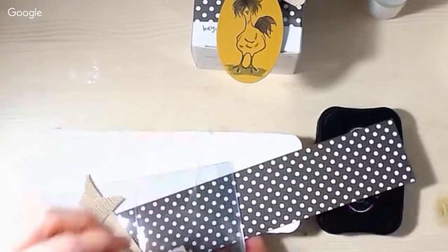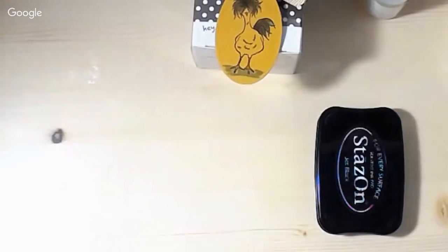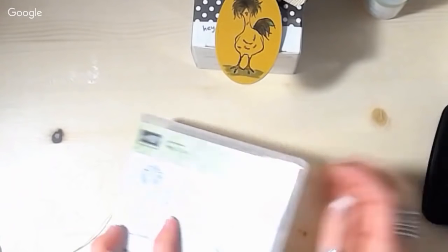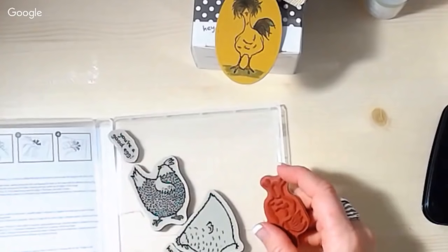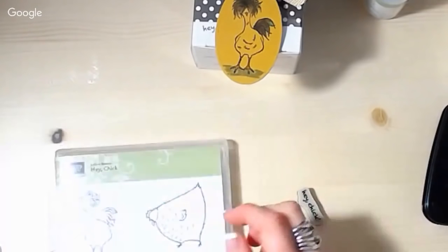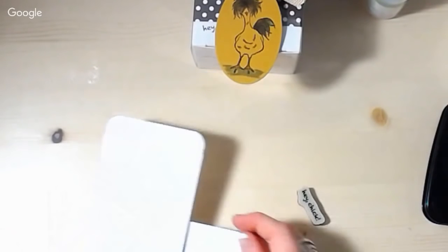So I know I just told you you can't have the stamp set till January 4th with Celebration, but if you're a demonstrator, you can get the stamp set now. When you purchase 50, you can get this for free. So I let them know ahead of time that we would be using this stamp set, and so some of them may have picked it up and been able to do this along with me. If not, you can totally substitute out anything you want besides this stamp set. You could use something else.